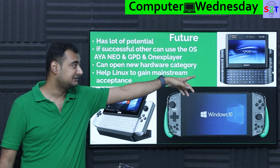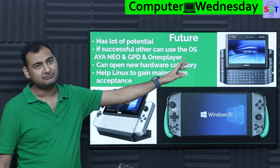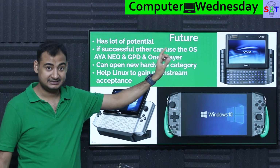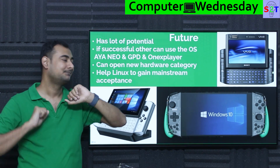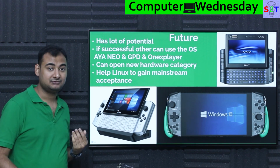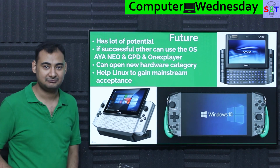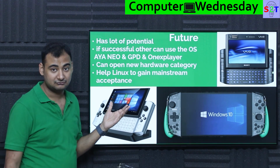I'm pretty sure you have seen many movies where they have a Sony Vaio computer. It was like Windows Vista and XP kind of days. It was an actual PC that was this small. So that category died off, but it can come back again. If this puppy works, people could be like, hey, I have this system, it's a gaming system, but it's also a fully fledged PC. So it can work on that front.